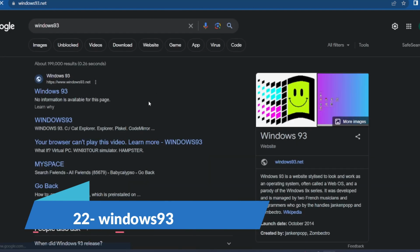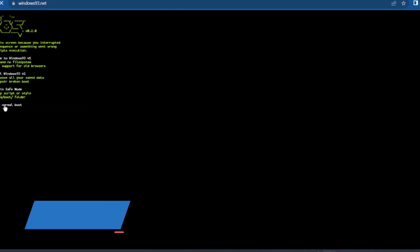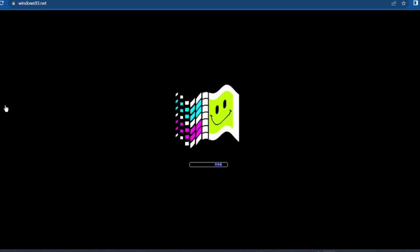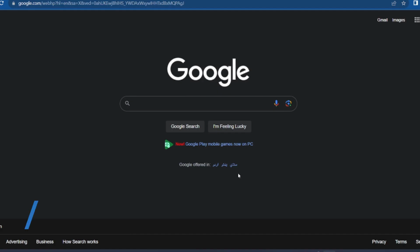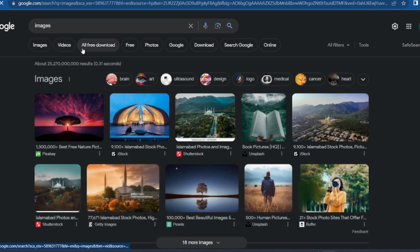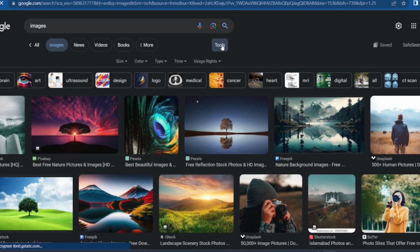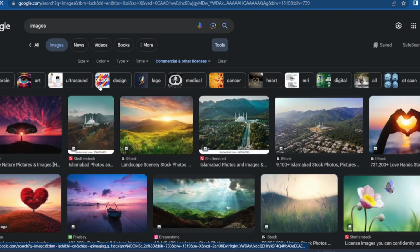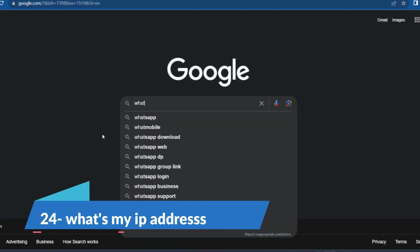Feeling a bit nostalgic for the 90s computer experience? Check out Windows 93. It's a quirky and fun visual desktop environment. Navigate the advanced search filters by clicking on the Tools button below the search bar. You can find copyright-free images for your projects using the filters that are on the Tools option below your search bar. Google Search Elevated.